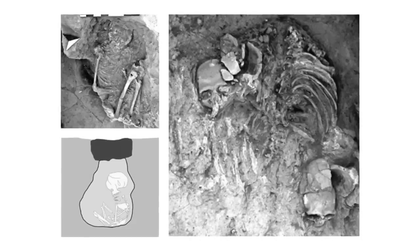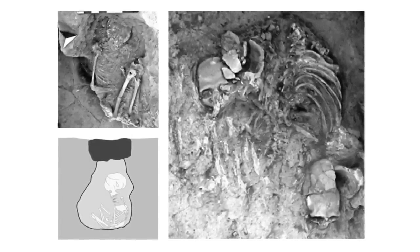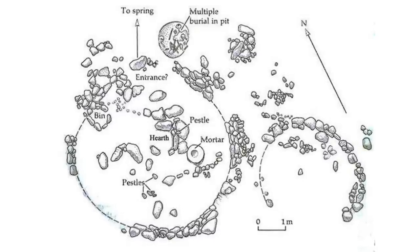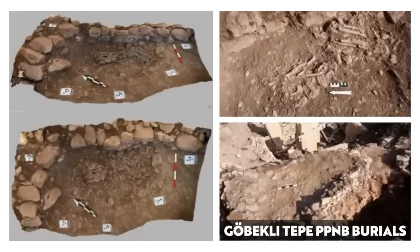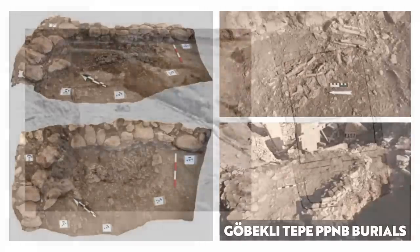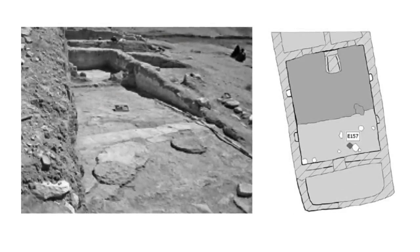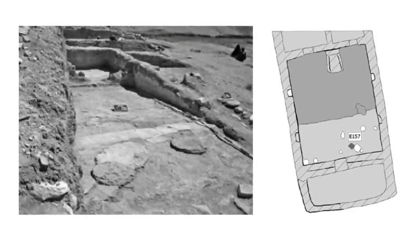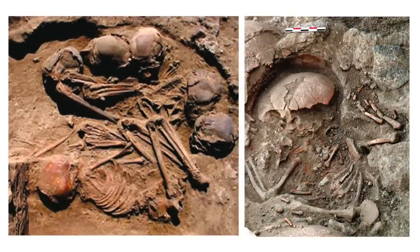The burials in the earliest phases at Tell Aswad were associated with buildings. Just like we see at every other pre-pottery Neolithic site, a clear standard throughout the Fertile Crescent. But when in the mid to late pre-pottery Neolithic B, we see the emergence of more rectangular architecture, there is a drastic change in burial practices.